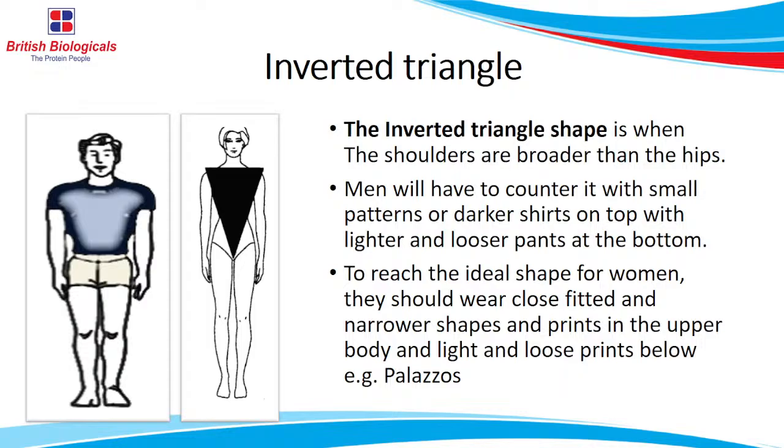Okay, looser pants, slightly looser, so you contour it. If you wear very tight pants, the shoulders will look even more broad. If you wear slightly looser pants and you wear from your mid waist rather than the lower waist, which is now very much in fashion but it doesn't suit everyone, so if you wear it from the mid waist, then it counters it a little bit more and it looks more towards the ideal body shape.